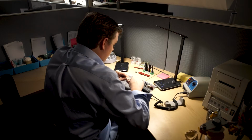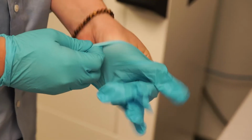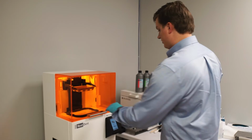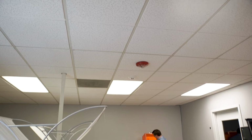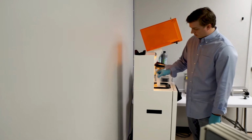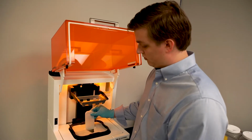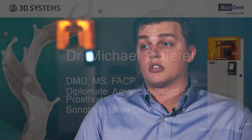So as a startup company, there's three major things that I think about when making a purchase, and it's affordability, speed, and accuracy. As a digital laboratory, I have to have a portal for them to send the scans to, and for the longest time, I would have to outsource that file to get printed before I could even start on my case. So with the NextDent 5100 in the laboratory, I can print the models, mill the crowns, all simultaneously. In a matter of 2 to 3 days, my ceramist is already finishing the case. And so that's a game changer.